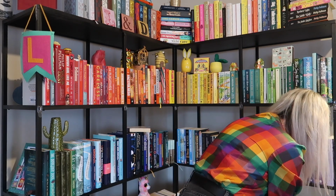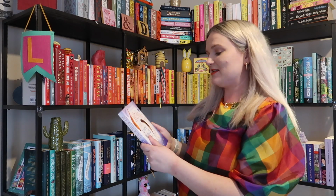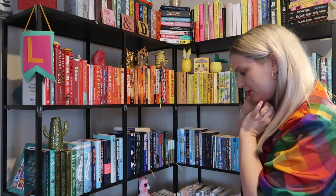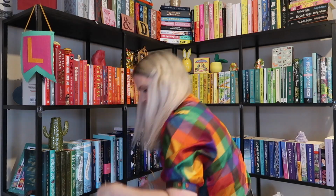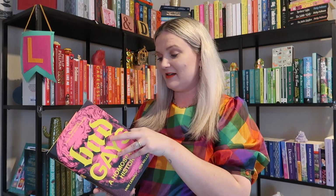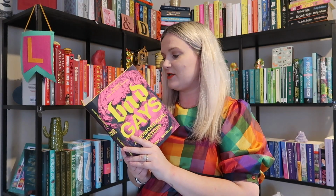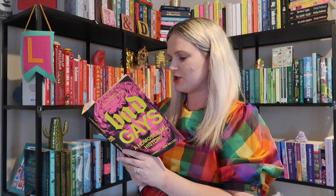Then the last challenger for Battle of the First Lines against Weathering by Lucy Wood is the first black book, and it is Bad Gays: A Homosexual History, non-fiction. This is by Huw Lemmey and Ben Miller. Obviously, it even comes with its own bookmark, guys. But it's not based on bookmarks, it's based on first line. So, we'll go for the first line of the introduction. In 1891, Oscar Wilde's star was on the rise.